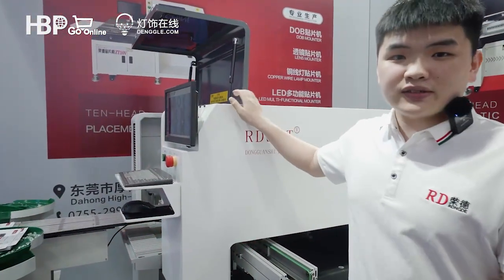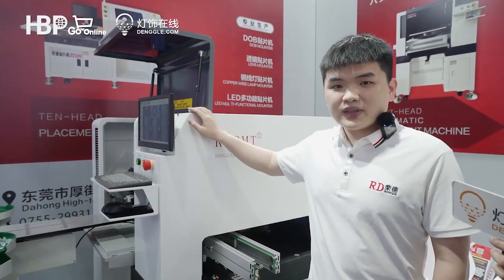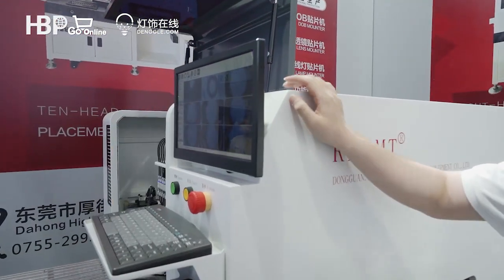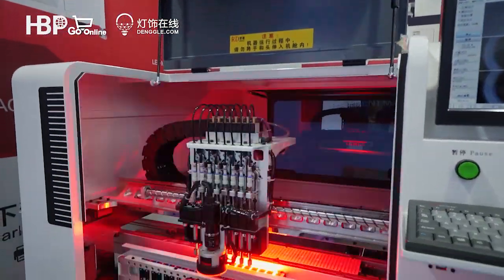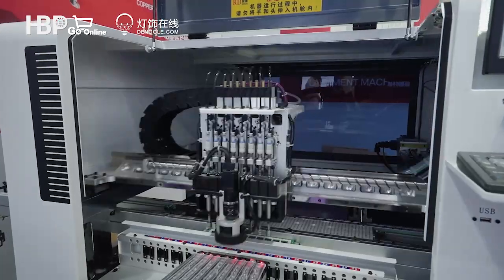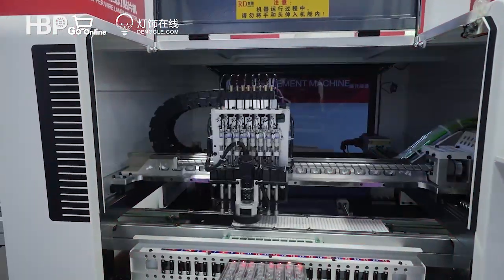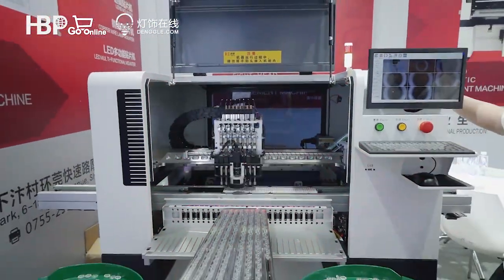Looking at the first machine. This is a lens pick and place machine. The speed is 30,000 chips in one hour. It has 8 heads, a front camera and a fixed camera.